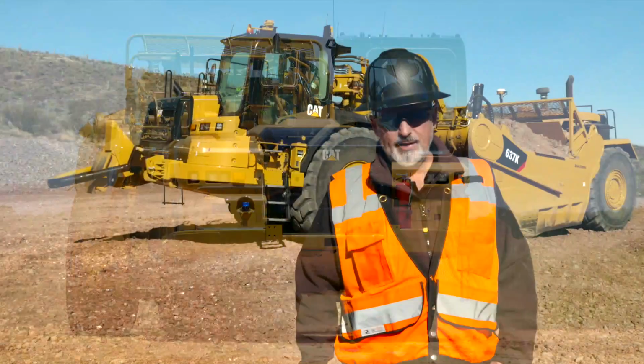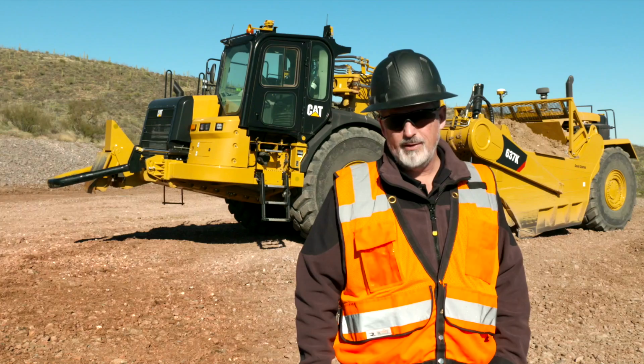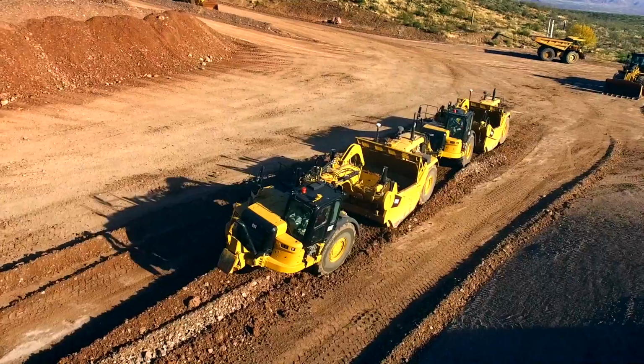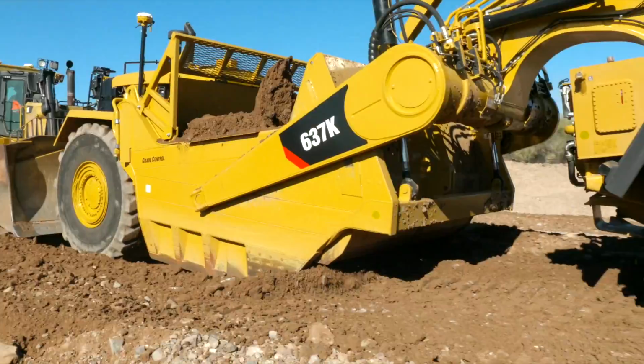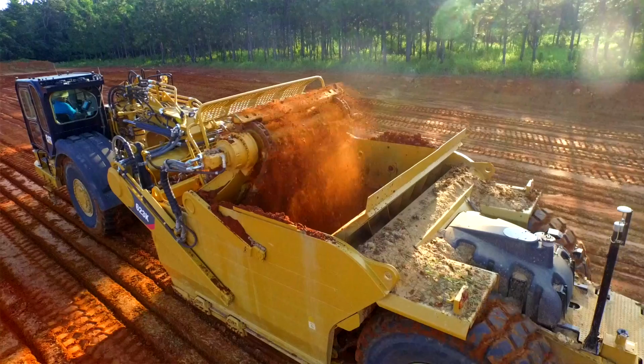Caterpillar wheel tractor scrapers are excellent for moving large volumes of material and provide high potential for profit in the right applications. The features, benefits, and construction of today's wheel tractor scrapers contribute to low cost per yard, accomplished through fast haul speeds, efficient loading, and quick controlled dumping. It's not how much you fit in the bowl, it's how often you fill it.